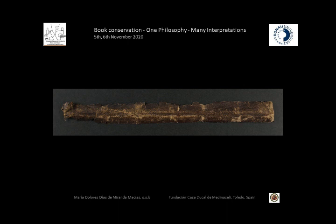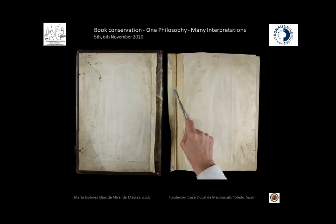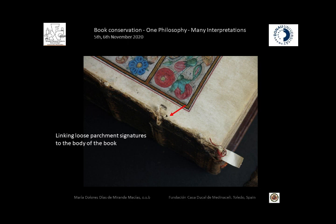Later, they adhered a very thin leather hinge between the edge of the spine and the edge of the covers, and a parchment hinge between the back cover and the first folio, linking, in this way, loose parchment signatures to the body of the book and attaching the covers to the spine by means of the false raised bands, the outer leather hinges and the inner parchment hinges.